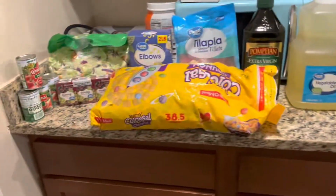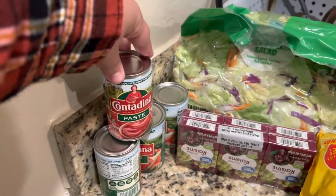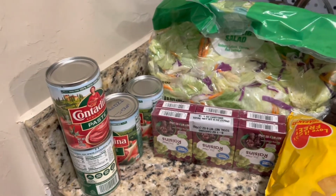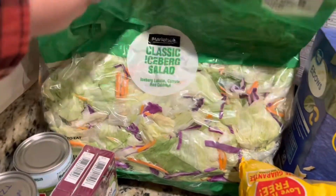All right, and lastly, this is the last batch here. I'm making my lunch over here. It's just leftover stroganoff that I made the other night. I got four cans of tomato paste because it's chilly weather, so we gotta have all that for chili. I got some raisins for oatmeal, and Joel, he loves raisins.